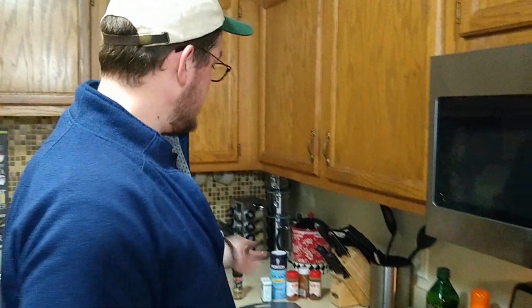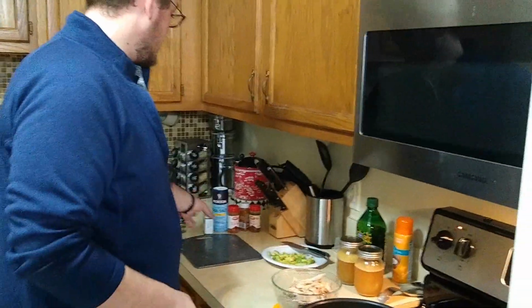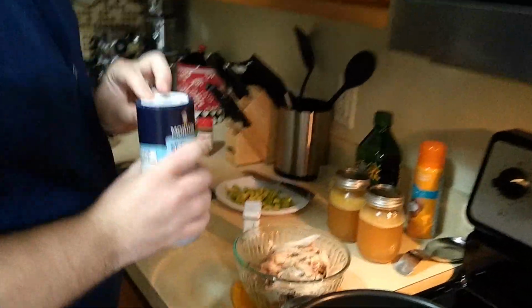Alright, now we're going to move on to the spices. We're going to add our salt, pepper, and all our other spices. Also, don't forget, when you're cutting peppers, don't touch your face, because now my upper lip burns a lot, because I cut up a jalapeno and then rub my face. Alright, so let's just go with salt and pepper.